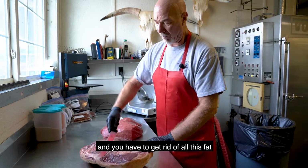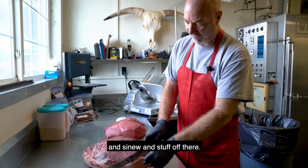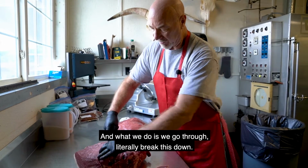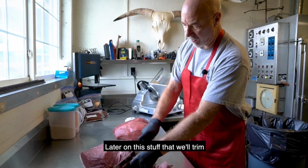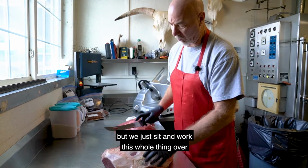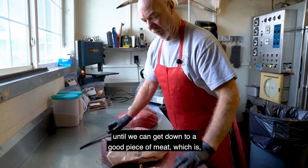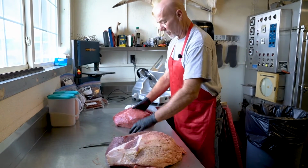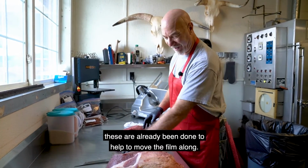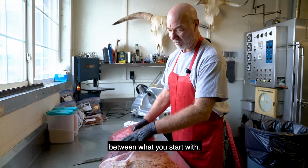And you have to get rid of all this fat and sinew and stuff off there. What we do is we go through and literally break this down. Later on, this stuff that we're trimming will go into hamburger, but we just sit and work this whole thing over until we can get down to a good piece of meat. These have already been done for us to help move the film along. But anyway, that's a big difference between what you start with.